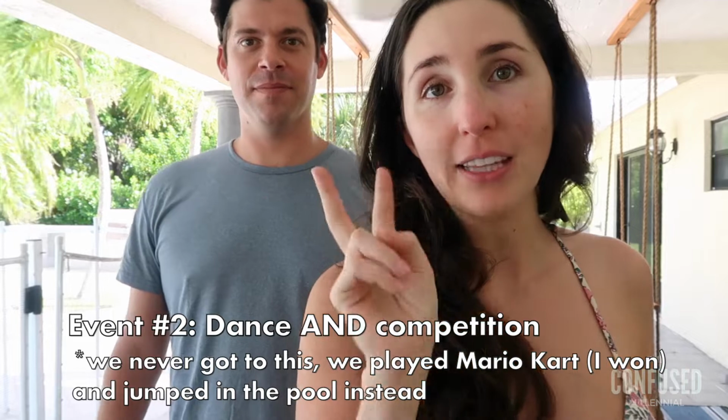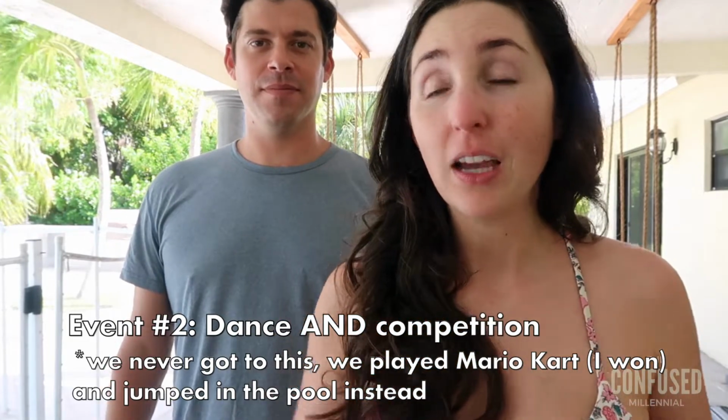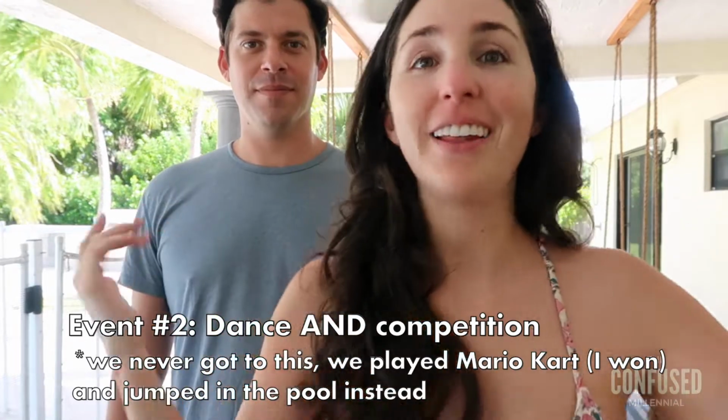Obstacle number 2 is going to be at the end. It is going to be a dance contest. So basically, he is going to start off with a dance move, robot, whatever, and then I will have to copy that dance move and add on to it with the wiggle worm or whatever. And then he will have to do the robot, the wiggle worm, and add on to that until the first person messes up, and that will be the loser of the competition.